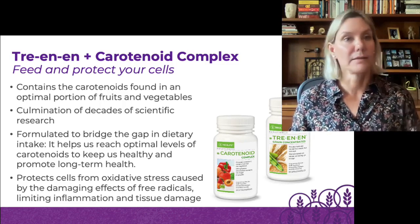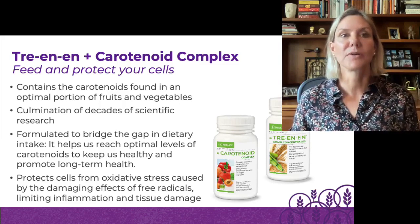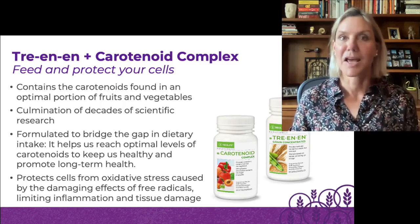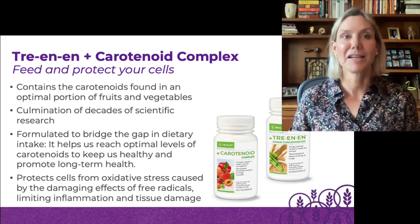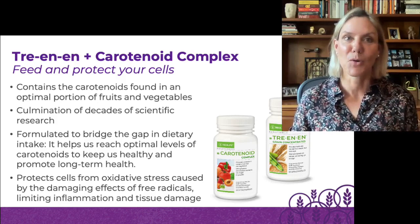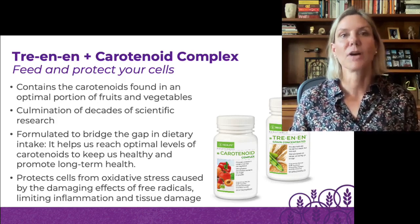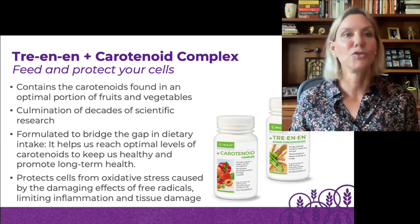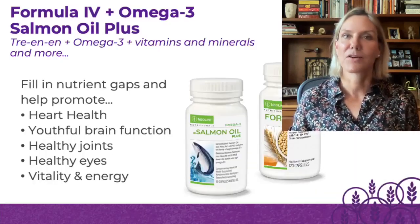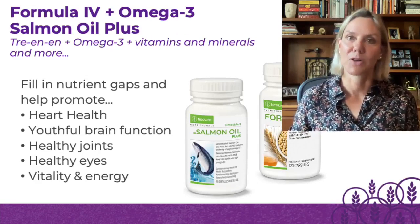It is tested, as I mentioned before, to rapidly increase levels of carotenoids in our body, increase blood levels of carotenoids, and this represents an indicator of how healthy we are. It has been tested to show that it protects cells from oxidative stress and so can limit tissue damage and to boost immune capacity.